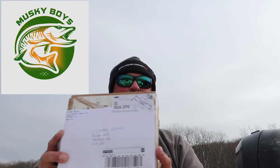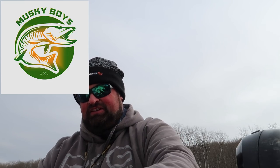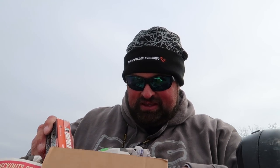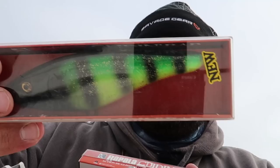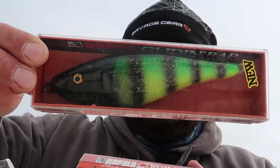Today, I got a little package from Fred Bowen of the Muskie Boys here. I sent him some Glide Raps from Rapala, and he's gonna custom paint them. So we are opening them up right here. Let's see what we got. Oh baby, this is crazy. Look at this. Custom paint jobs by Fred. I'll link everything below.